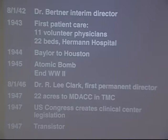Atom bomb in 1945 ended World War II. And in 1946, Dr. Lee Clark was appointed the first permanent director. And Dr. Clark is really responsible for building this institution to what it is today. Dr. Clark negotiated 22 acres for MD Anderson in the Texas Medical Center, where we are today.